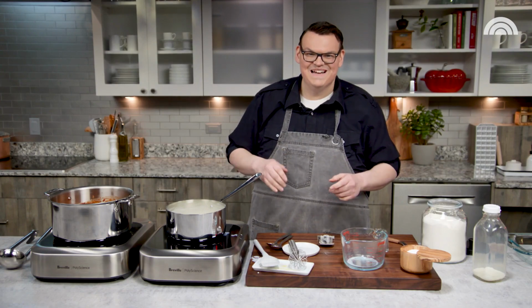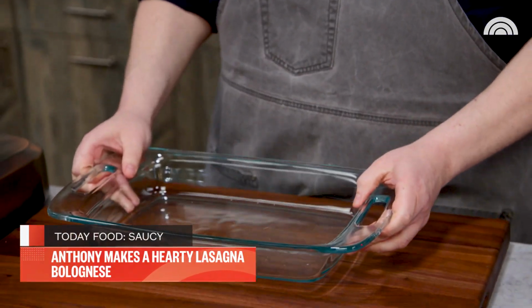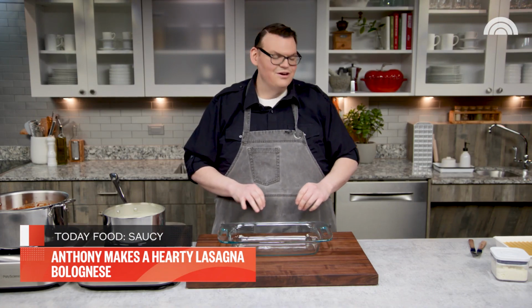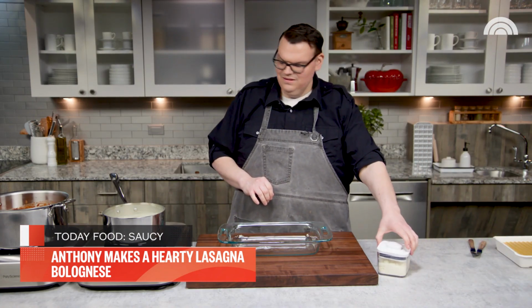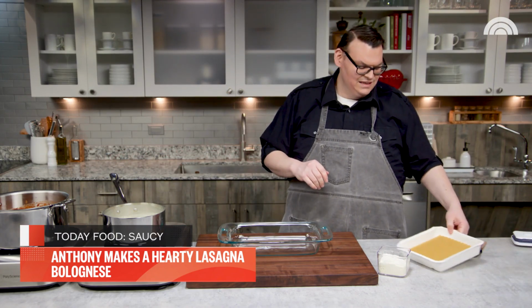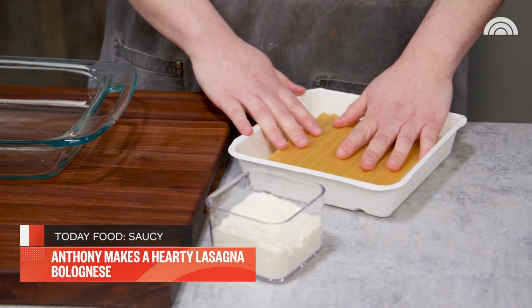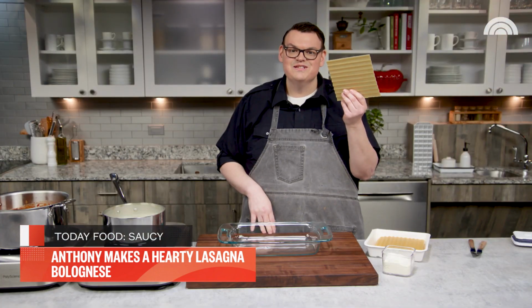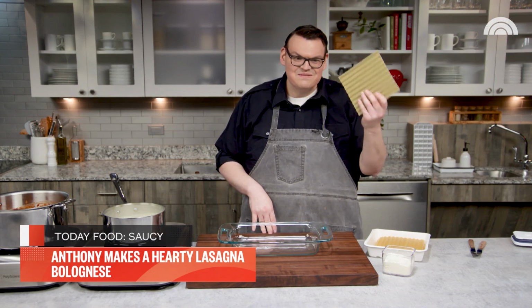Now for the fun part. We're going to build our lasagna. So here I have just a standard 9x13 casserole dish, and this is what we're going to build our lasagna in. We have both of our sauces ready to go. The only 2 other ingredients that I need, some noodles and some pecorino. Do yourself a favor, save yourself the time. No boiled noodles, my best friend.